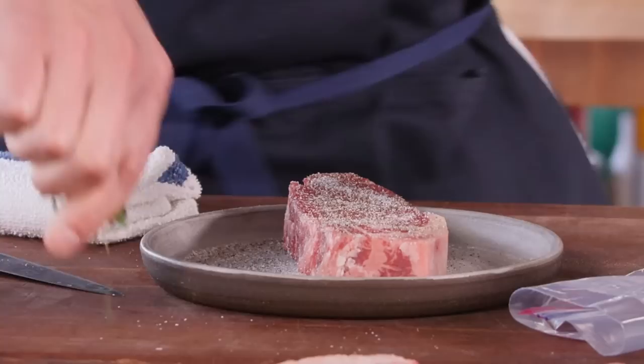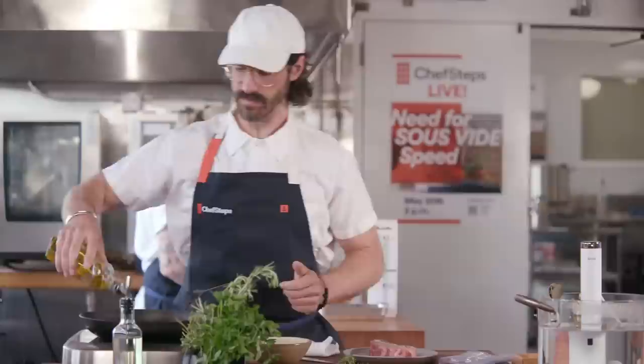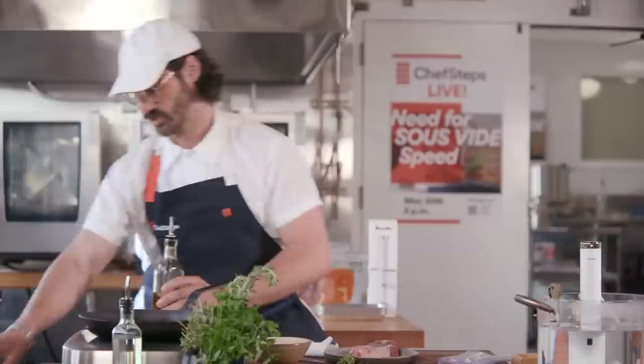So here's the basics. Silly hot pan. And I'm only gonna use one pan because I'm gonna use it later as well, okay? So I'm gonna actually save the pan for later.